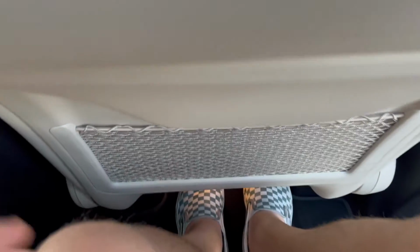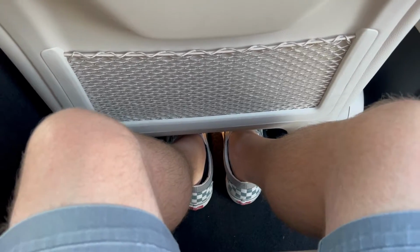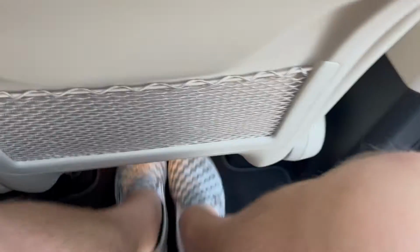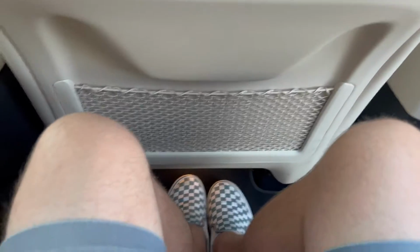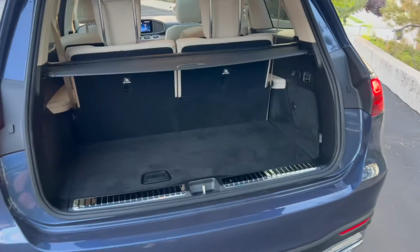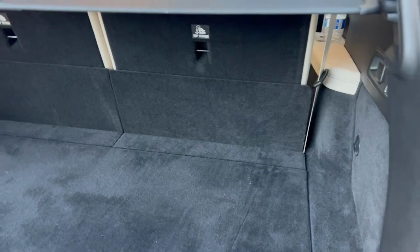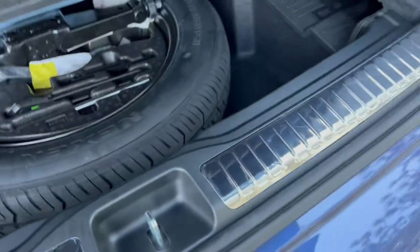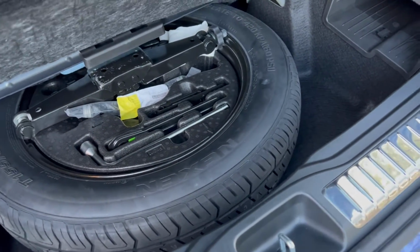And then here's the legroom with the second row pushed forward, so there's at least some room in the third row. And as you can see, it's not amazing. It's passable, but I wouldn't want to be here for a long period of time. And lastly, here's the cargo area with the third row up. Not bad. It's definitely a little bit more than the LX600. And then under here, no, it is not more storage. It is just your spare, which is obviously a great thing to have.